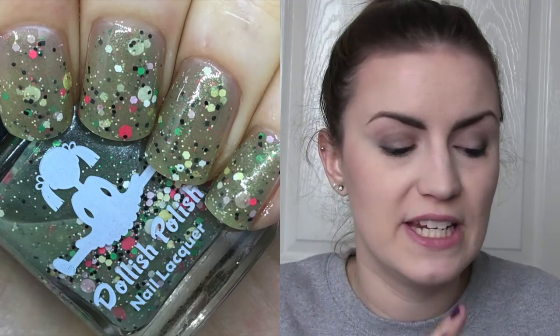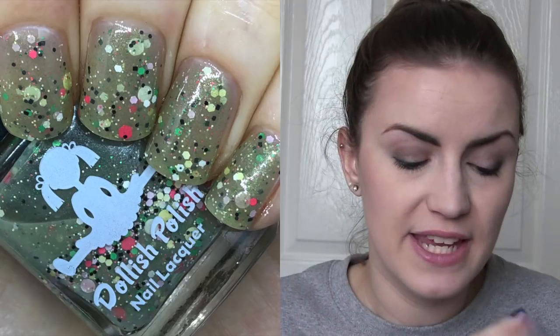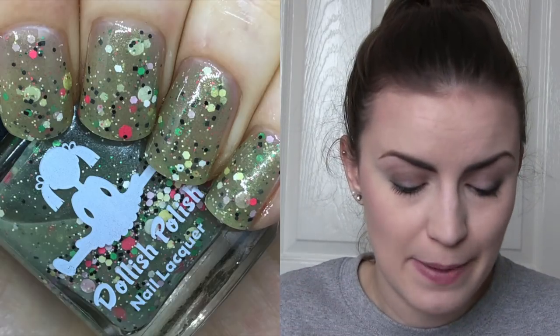So this is meant to look like a green meadow of flowers, and then you have the light green jelly base, and then you have the glitters looking like the flowers. So there's matte black, there is dark green, pink and yellow and white, and they're all matte glitters and they're all quite small. I do love this polish. I think that it does exactly give you a copy of what it's meant to look like. It's meant to look like a meadow full of flowers, and that's exactly what it looks like.